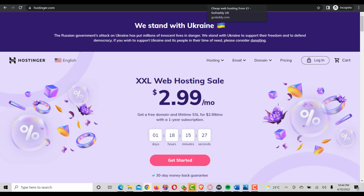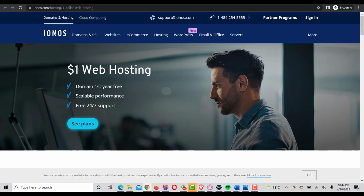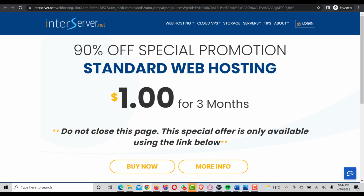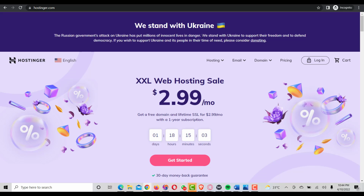So the first one is GoDaddy, the second one is IONOS.com, and the third one is DreamHost. The fourth one is Interserver. Then the fifth one is iPageHosting.com. Then the last one is Hostinger. So if you want to get started as a blogger or agency or a company, you can look at any of these 6 hosting and give one of them a trial to see if you really want to go with them.